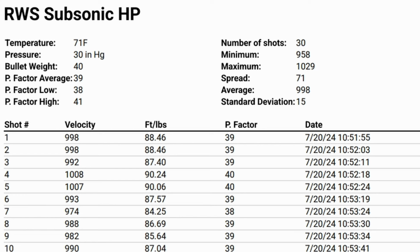The chrono picked up all 30 rounds, and the maximum velocity was 1029 feet per second, and the minimum was 958. This gives us a spread of 71 feet per second, a little bit higher than I would like to see. The average ended up at 998 feet per second, well below what was advertised. And the standard deviation is 15, which is neither good nor bad.